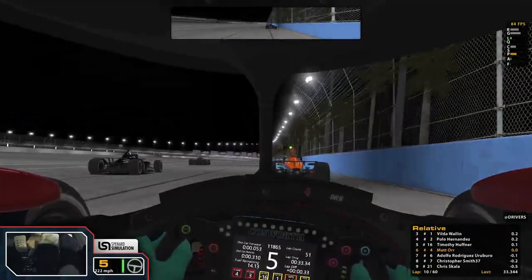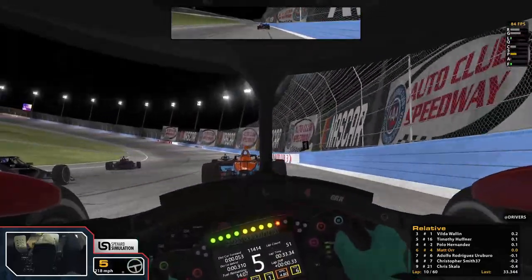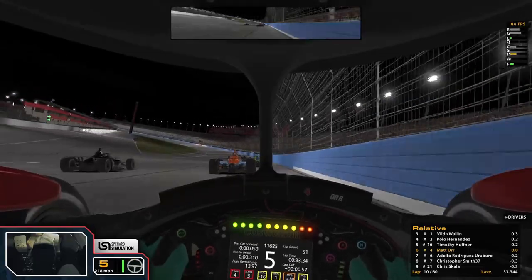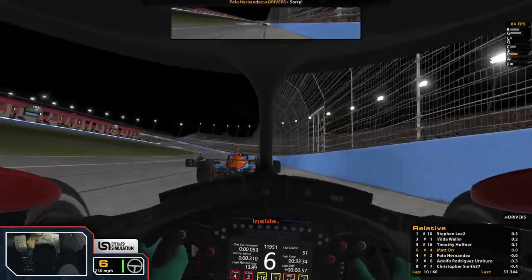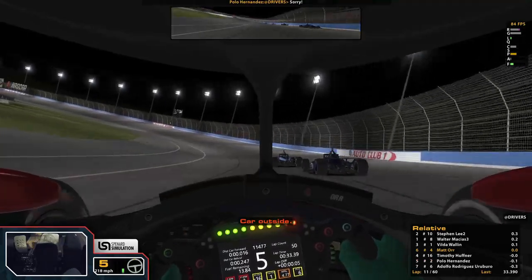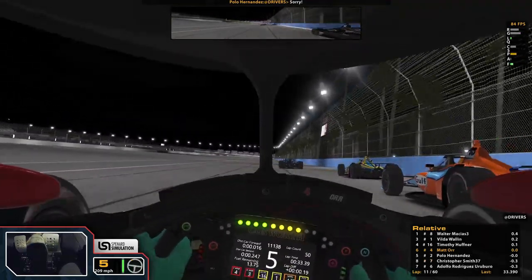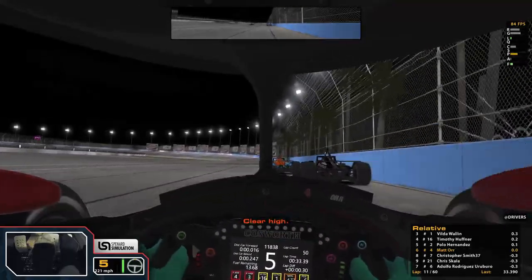That line definitely the preferred line, though. Sounds like a bump draft. Inside. Yeah, no, no. Clear inside. Car outside. Stay low. There is a car on the high side. Still there. Hold your line. Clear high. This is some good stuff, you know?